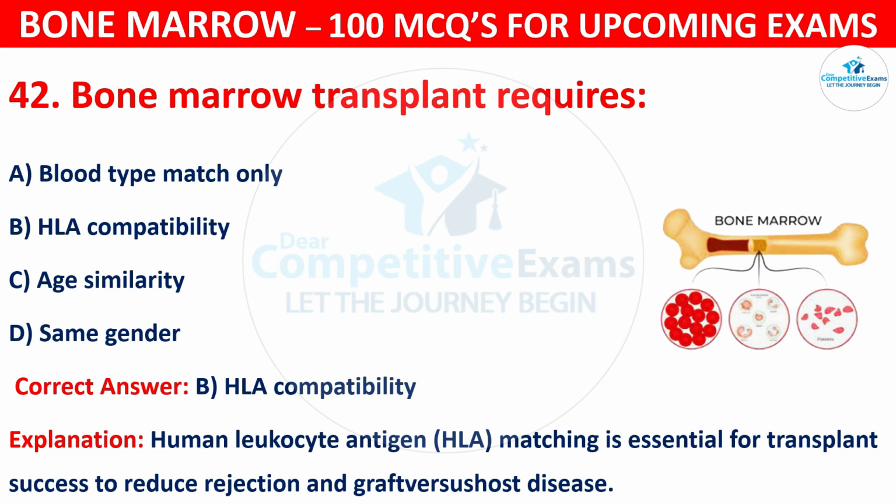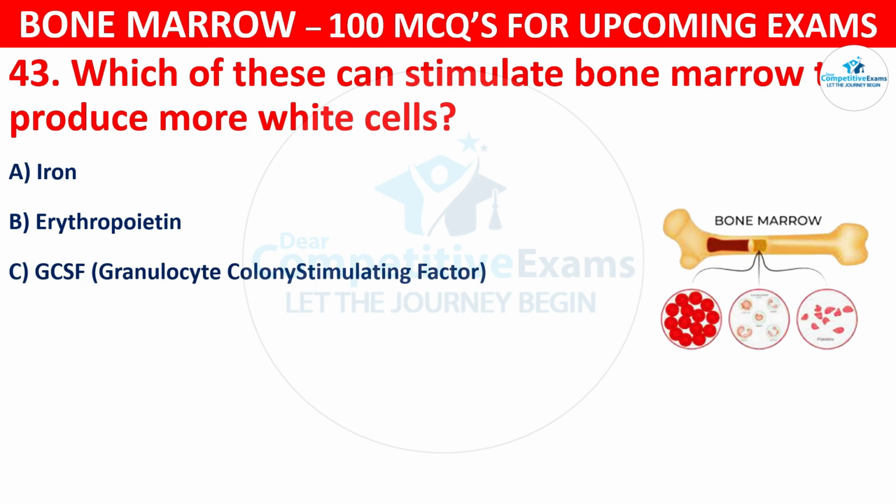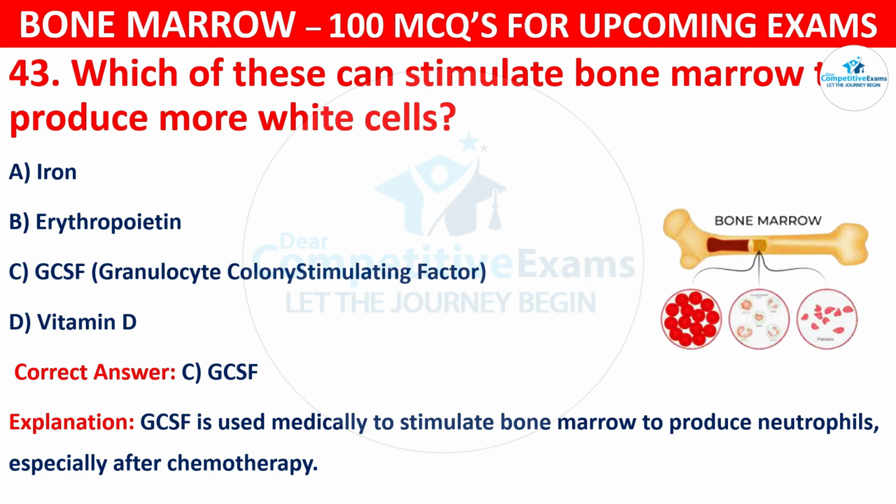Question number 43. Which of these can stimulate bone marrow to produce more white cells? Iron, erythropoietin, GCSF, that is known as granulocyte colony stimulating factor, or vitamin D. The correct answer is C, that is GCSF. GCSF is used medically to stimulate bone marrow to produce neutrophils, especially after chemotherapy.